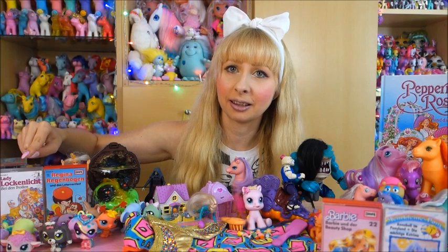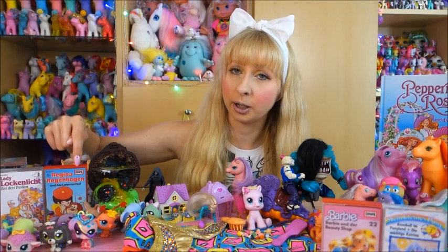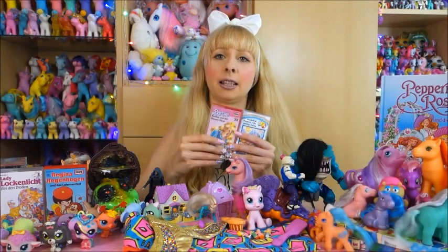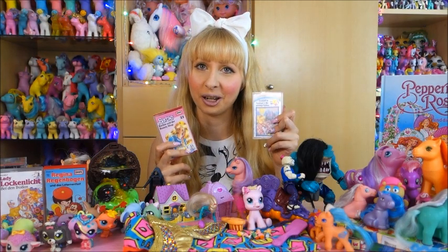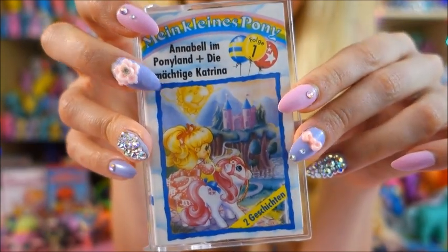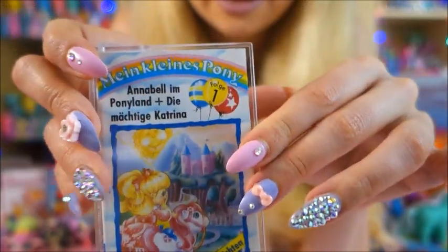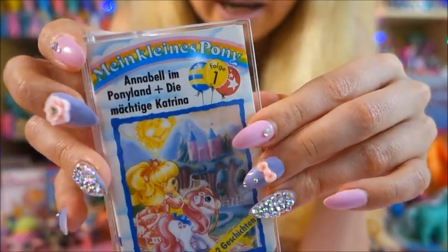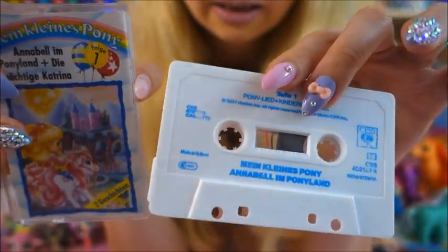The other 2, like the Lady Lovely Locks, is from 1989. The Rainbow Brite one is from 1986. Then I picked up this Barbie cassette from 1989 and this My Little Pony one from 1987. Here you can see Megan and Sundance on the cover, and it's called Megan in Ponyland, and Katrina the Mighty. So it's a little bit like the movie, I think.